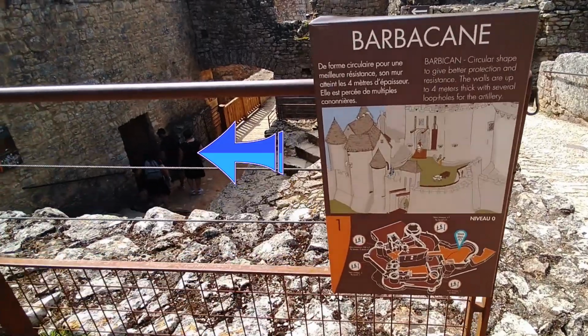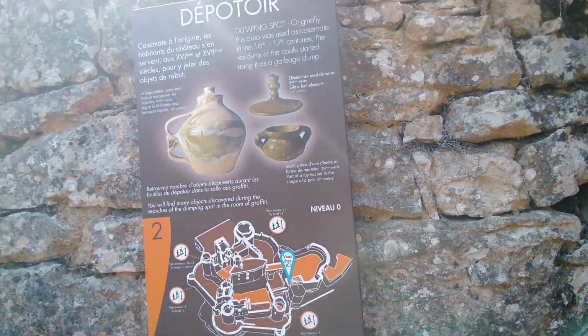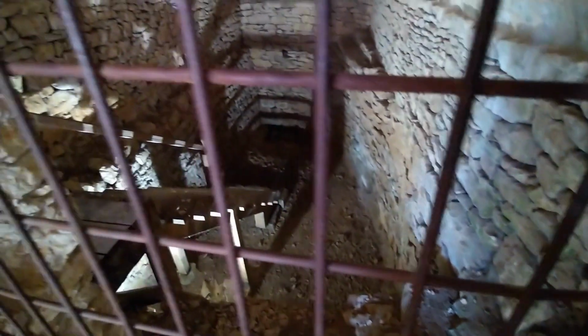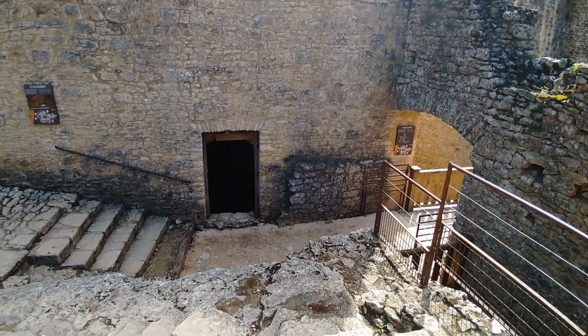To the left is the colombier. The dépotoir was once an arsenal, but was used in later times as a place to dump garbage. The door is new. Before, one needed to use a trapdoor to get here. Unfortunately, the door is closed and we cannot access this place.